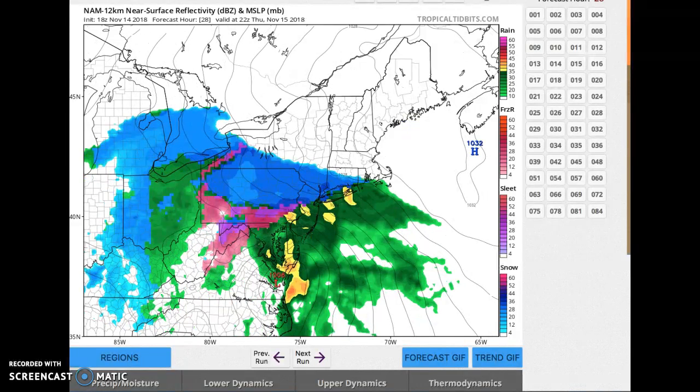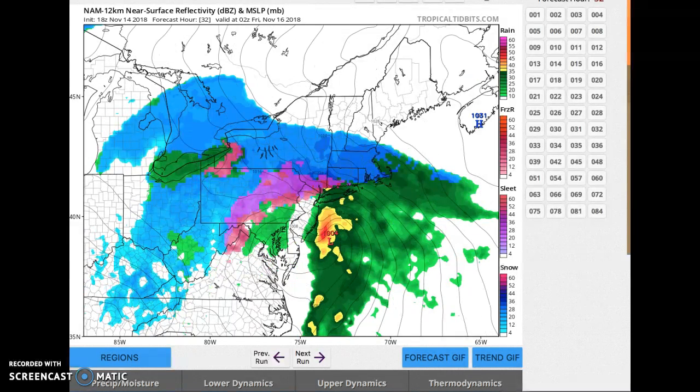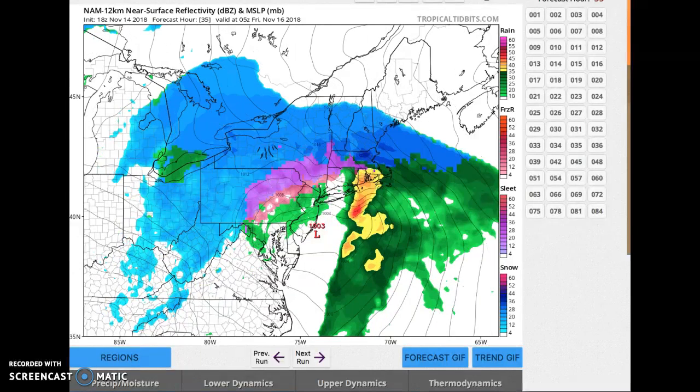But elsewhere, inland, it's a pretty good thump of snow, particularly for the higher elevations, and that's why the National Weather Service has these forecasted snow amounts. Rain along the coast continues into the nighttime. Meanwhile, a good deal of snow and mixed precipitation continues for inland areas through the remainder of the evening. So if you're inland and you want to try to get an early start on the evening rush, that would be a good idea tomorrow, especially with this early winter storm moving in.